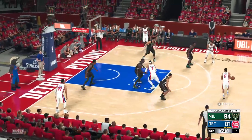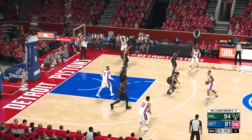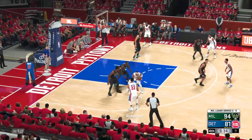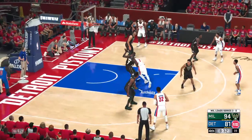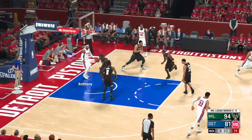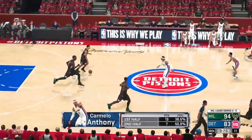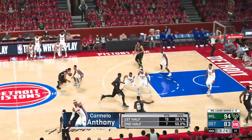Anthony with the screen on Brogdon. Teague kicks to Roberson. He dishes it to Anthony. Over Maker. Good on that shot. With that, the Bucks' lead is cut down now to just 11 on the basket from Anthony.